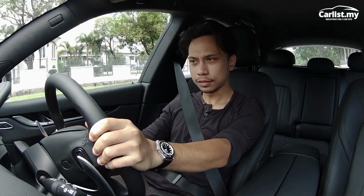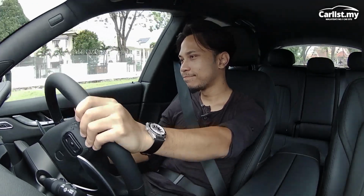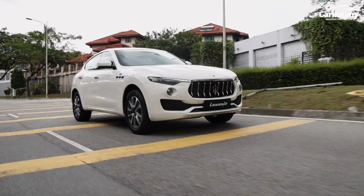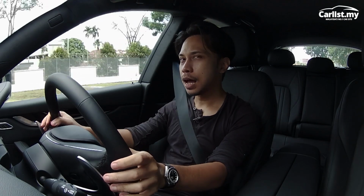Maserati. It's been a while. It's been a long while since I have sat behind the wheel of a Maserati. Sounds really cool, doesn't it? Maserati. Since I sat behind the wheel of a Maserati. So here I am, Levante GT Hybrid.